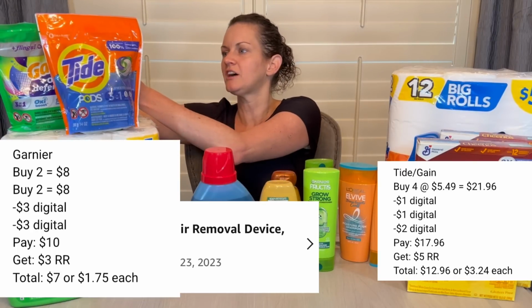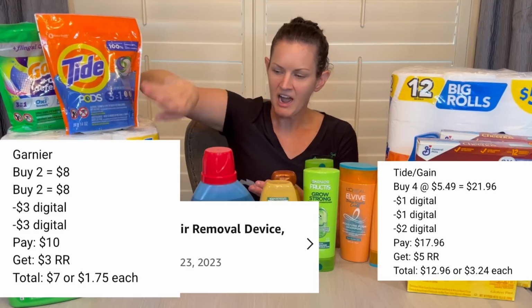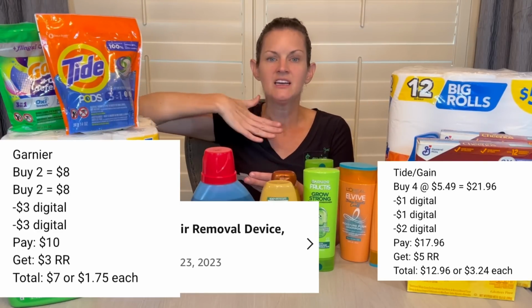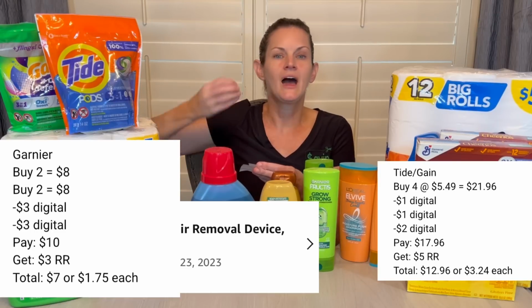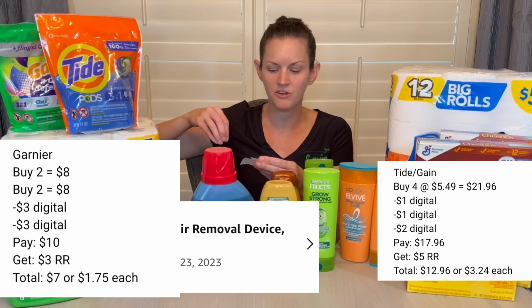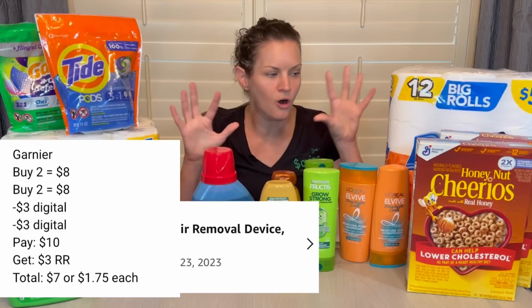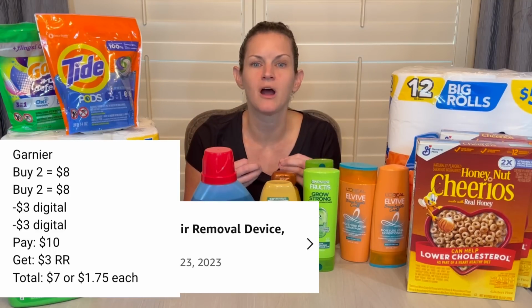So how this worked out for me, I bought 4 of these products at $5.49. I had the $2 digital for the Downy. I had the $1 for the Tide, the $1 for the Gain. So I paid $17.96. If you have more coupons, your total might be lower. I got back the $5 register reward, leaving my final cost $12.96 for all 4 of those items, or $3.24 each. But of course, I put all of this together to get the points back from my booster.